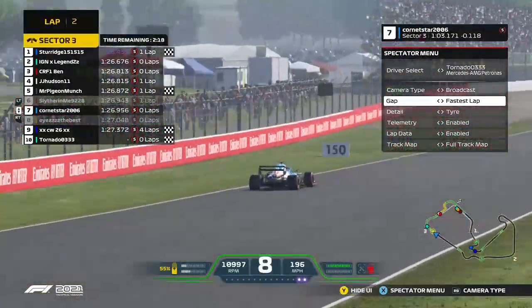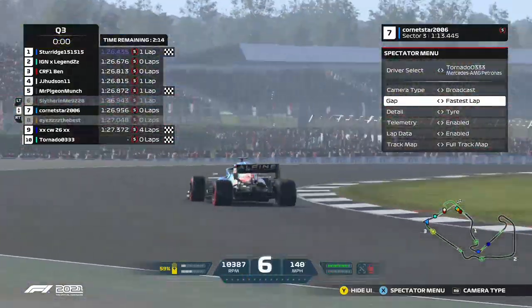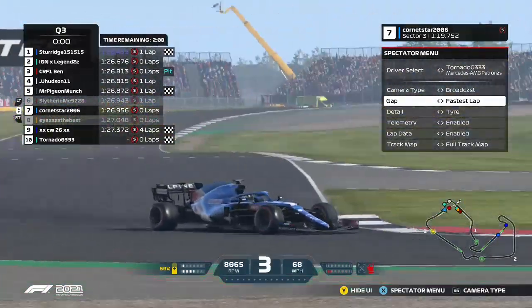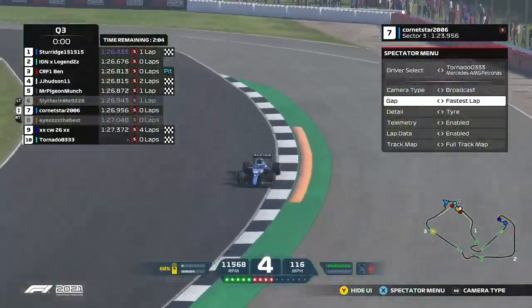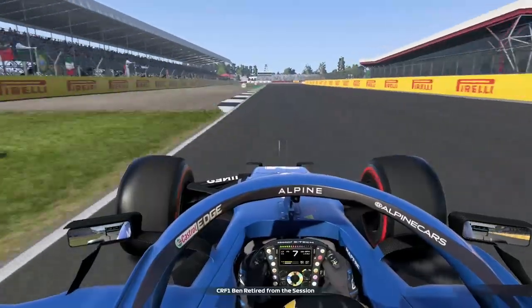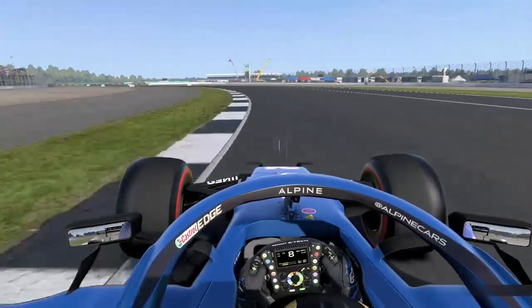Cornet Star, a 10th up. This lap could put him in P3. Cornet Star is the only one that can spoil Sturridge's party, or can he split the two championship contenders? Cornet Star, who's not had the luck at all this season, can he get a good grid spot? He goes up to 5th place, ahead of Pigeon, so Pigeon drops to 6th. That's a decent lap.